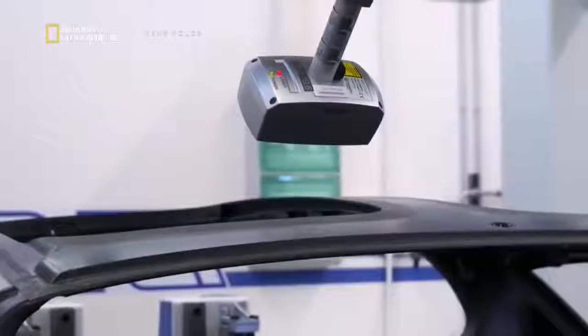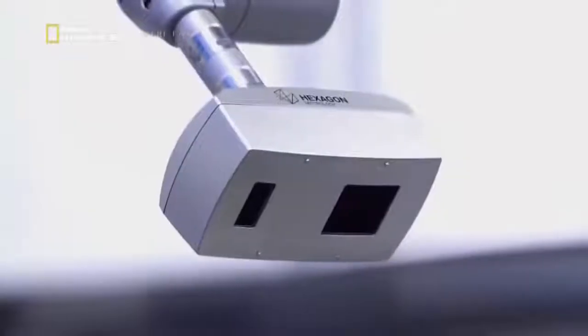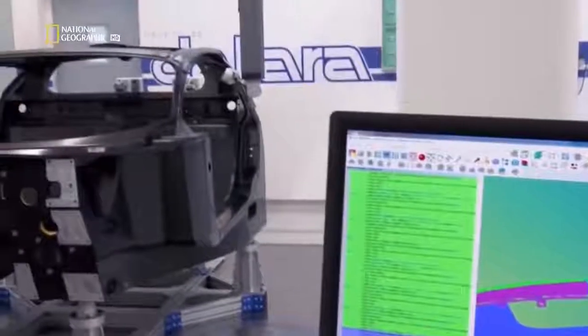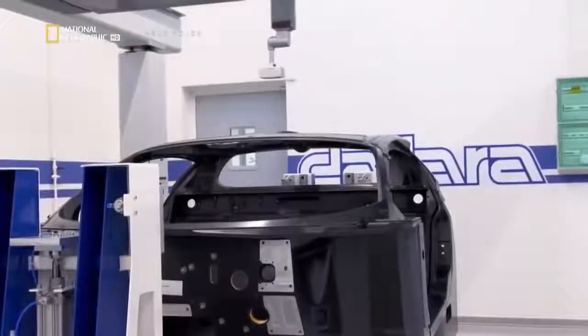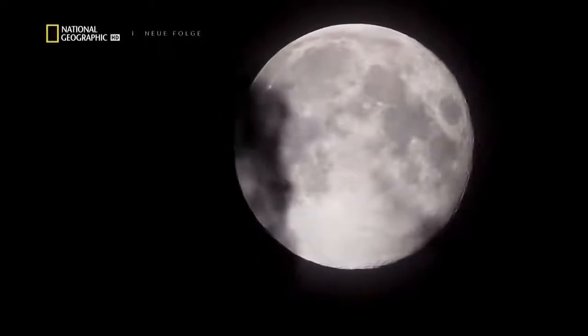Then they take yet another day and a half to scan the entire monocoque with an advanced laser to ensure that the chassis is dimensionally accurate. The finished monocoque weighs just 100 kilograms. And if all the carbon fibers were laid end to end, they would stretch from the Earth to the Moon 9 times.